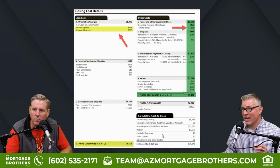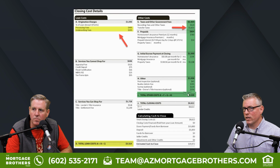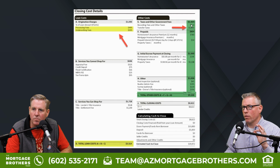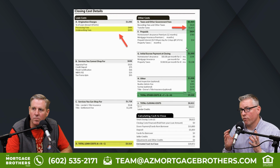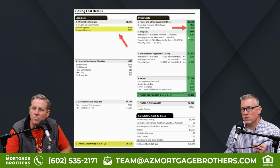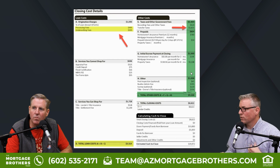And in the case of Maryland, there's transfer taxes. And so the green is all over here on the right side. We don't want to really focus on this side. Even though it's important for your purchase transaction, this section here has nothing to do with the loan costs. What is that bank charging you? And that's what we're trying to get at.